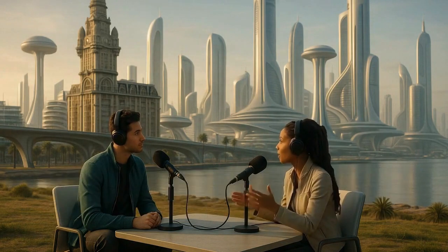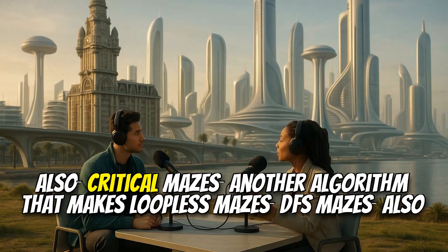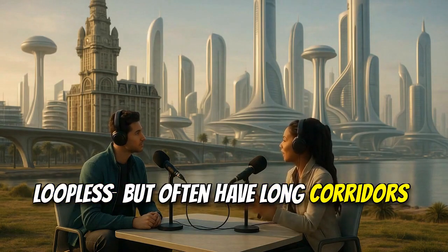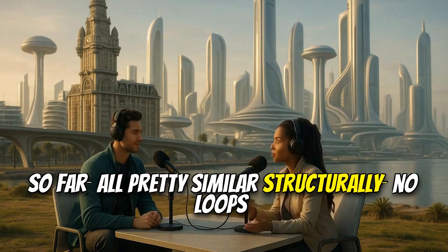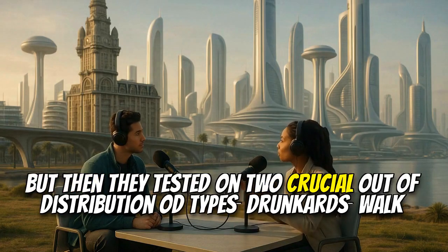That's where it gets interesting. Yeah. They tested on several types. More Wilson mazes, sure. Also Kruskal mazes, another algorithm that makes loopless mazes. DFS mazes, also loopless but often have long corridors. So far, all pretty similar structurally. No loops. Right. But then they tested on two crucial out-of-distribution, OD, types.